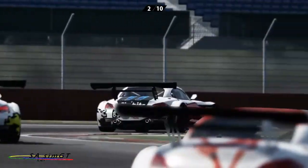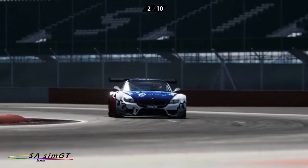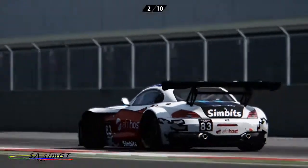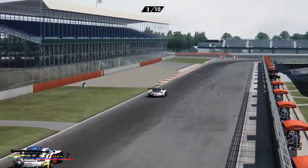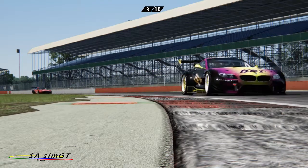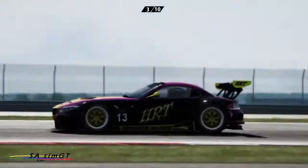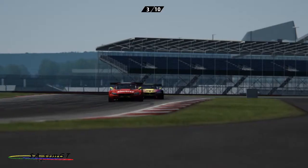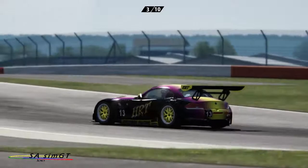Big slide by Judd Watt. Don't think he's lost too much time there. Slight twitch again. Out of Vale corner. Just on lap three through Abbey. Fast right hander. Get a good exit out of that corner. Run down Farm curve. Into Village.